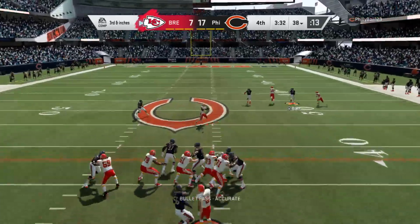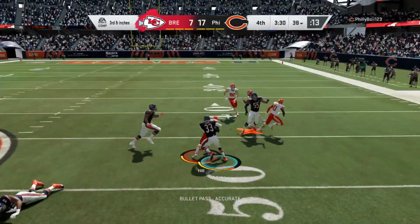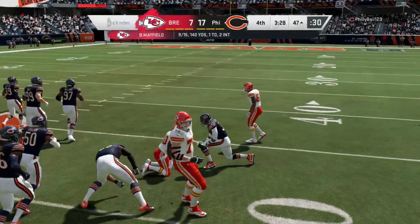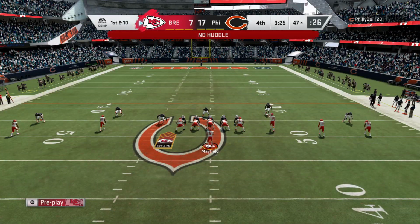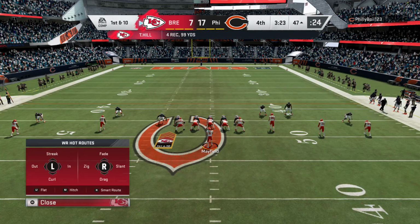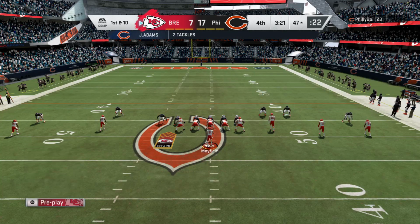From the shotgun, it's Mayfield. And Hill with it over the middle. And he'll be taken down, but not before he gets into enemy territory. That'll put him right at 99 yards receiving now as he's got a 1st down.